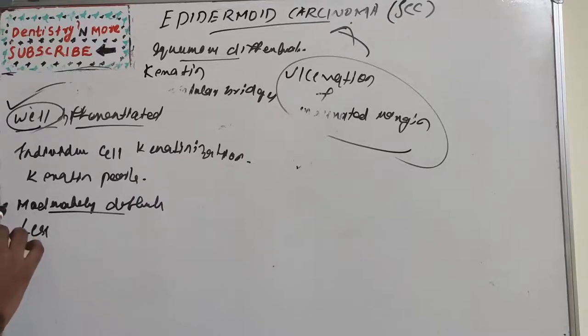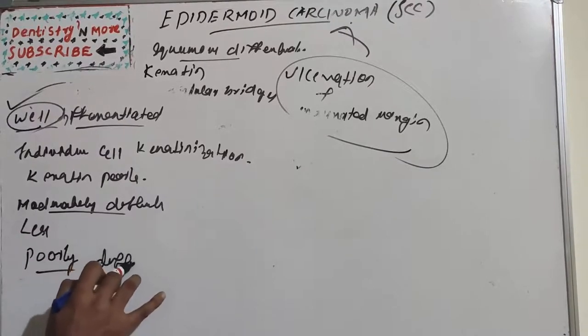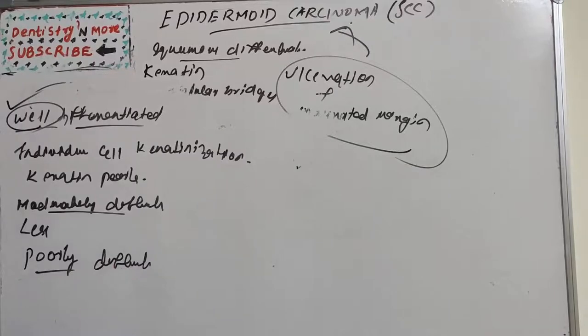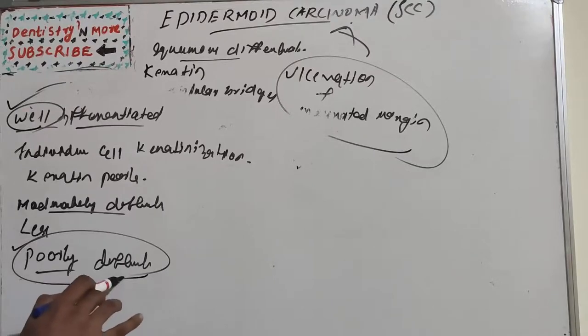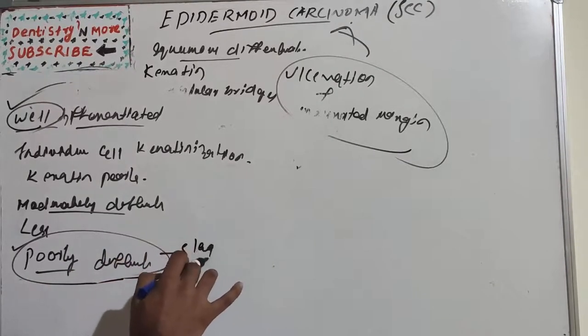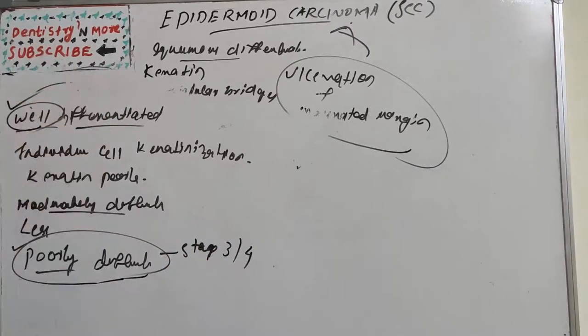The third type, poorly differentiated, has very little resemblance to the cell of origin and will present diagnostic difficulties. The prognosis of poorly differentiated is very poor. I mean, the recovery is very difficult with respect to a poorly differentiated group. This is like a stage 3 or 4 cancer, whereas the well differentiated is the beginning stages, stage 1 and stage 2.